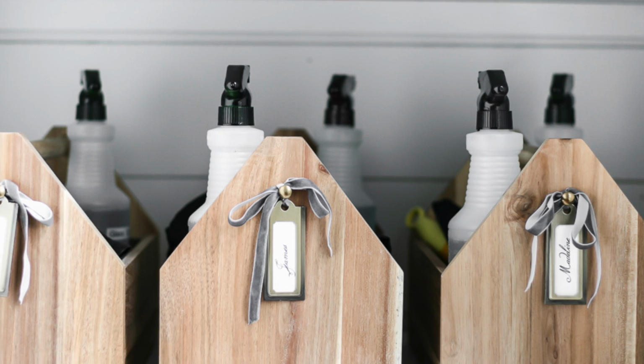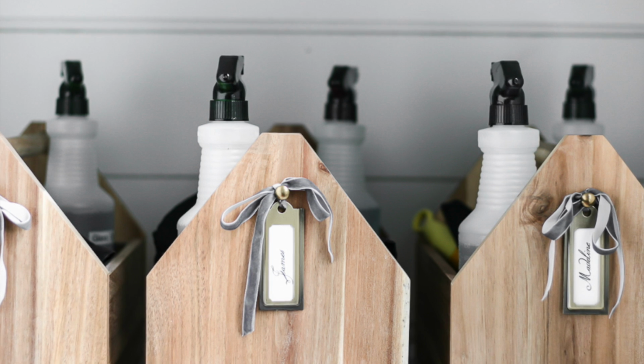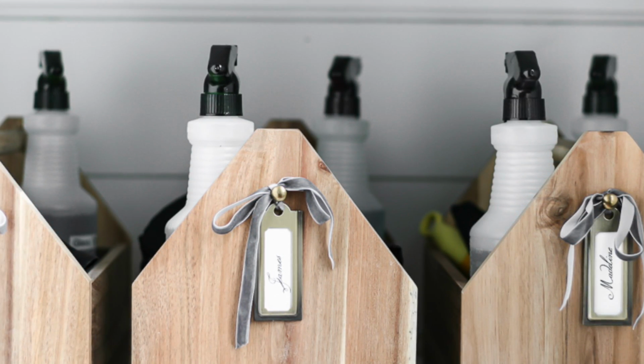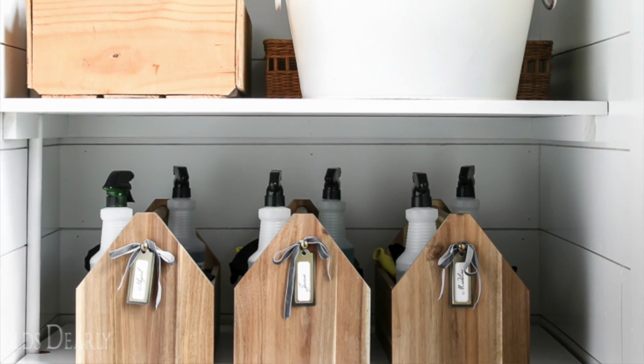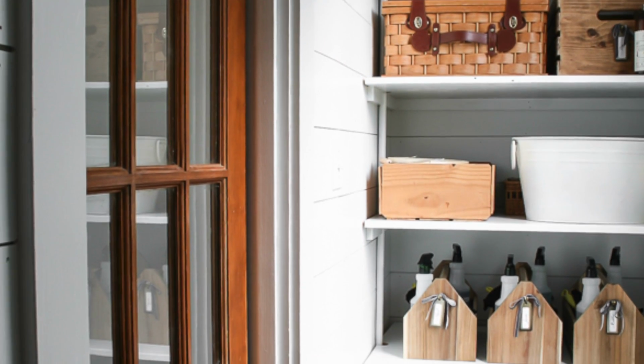Okay, number 4 are wooden caddies. Well, metal caddies too, but wooden for sure. So I found these, they were $10. They're from IKEA, and each one of my kids had a cleaning caddy that was semi-successful. And I put their names on them with these cute little tags, and we had these in our walk-in closet downstairs that I did a whole blog post on.